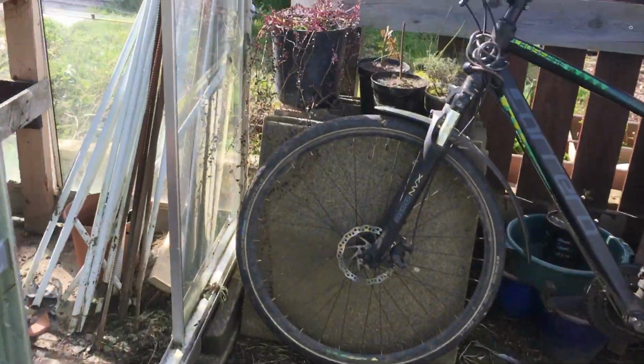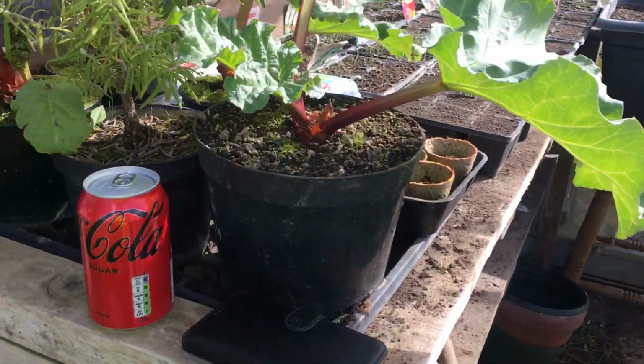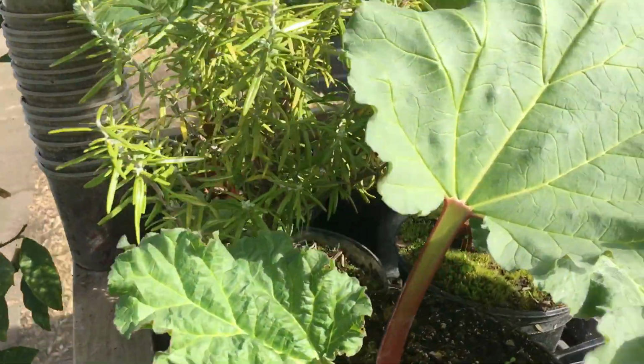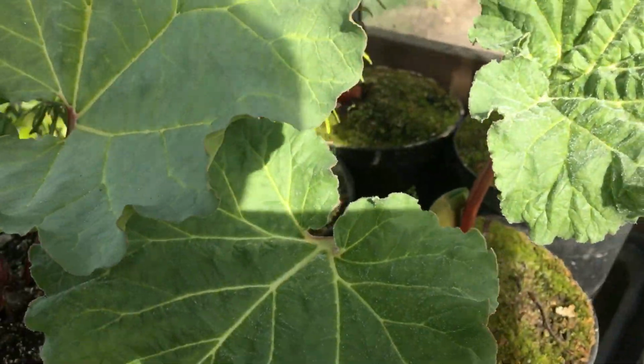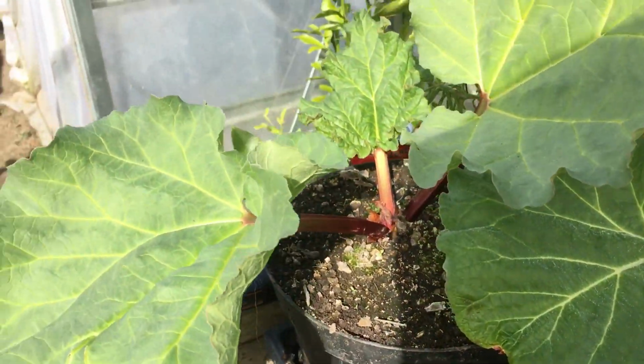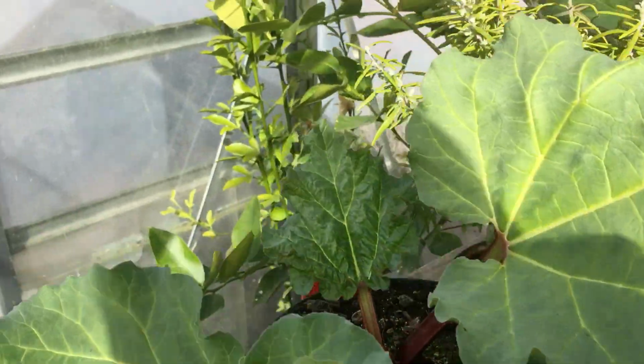Some rhubarb, I don't know what type it is, I was given that years ago. And obviously my Victoria plums, which I grew from seed. I was going to pot them on the other day, but I'd run out of time, so I didn't. So that's all the fruit that's growing.